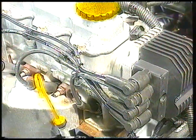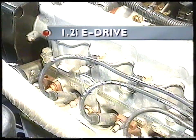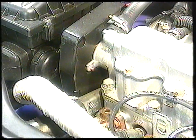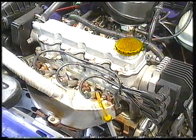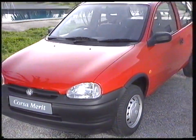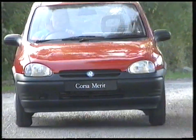The e-drive is a special economy and emissions unit that has been developed to meet ever more pressing environmental needs. This engine, with its changed compression ratio from the previous 1.2i, is designed to reduce emissions, and particularly carbon dioxide, whilst maximising fuel efficiency. It's designed particularly for economy-minded customers and at present is available only on the 3-door, 5-speed Merit.